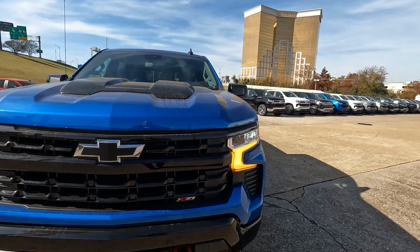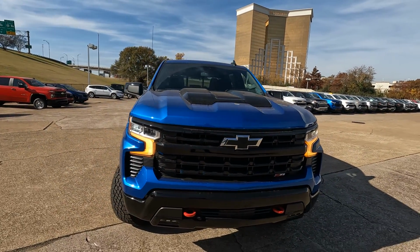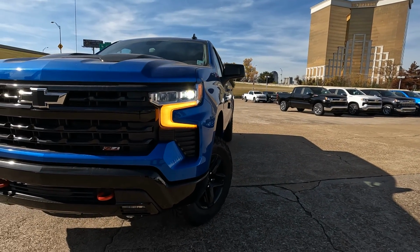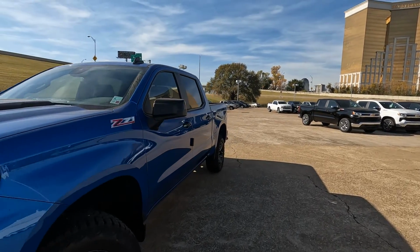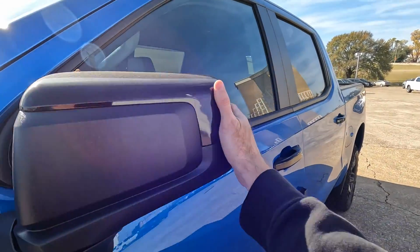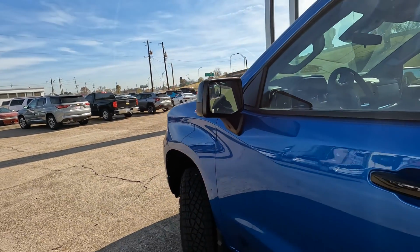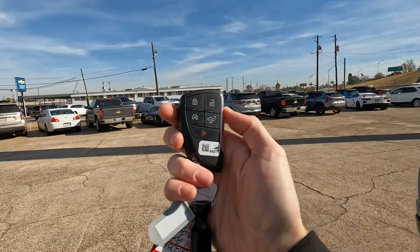And as far as your lighting goes, well, it's pretty much LED everywhere you look. A little bit harder to see in the bright Louisiana sunshine, but LED headlights, LED fog lights, and LED daytime running lights. Now, in this particular case, you have manually folding side view mirrors. They are power adjustable, and they are also heated. That's always a win for a lot of people because they like to have those heated power door mirrors.